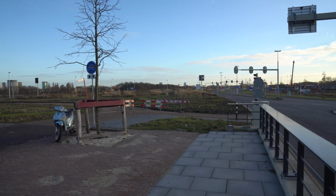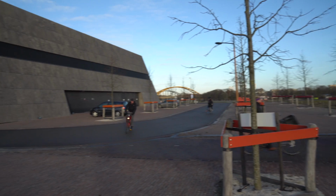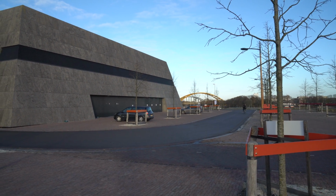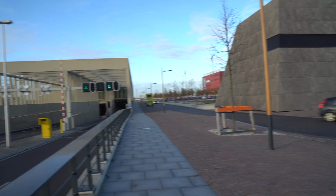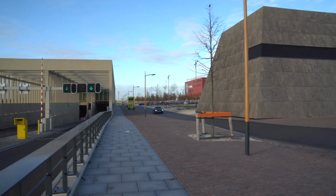And it's now below ground, and they are slowly building the new part of the connecting way between the old city and the new part of the city. They are building it here. So this will be called Leidse Rijn Centrum. Weirdly enough, it's called Berlin Square. Don't ask me why, but you can already see far away there.